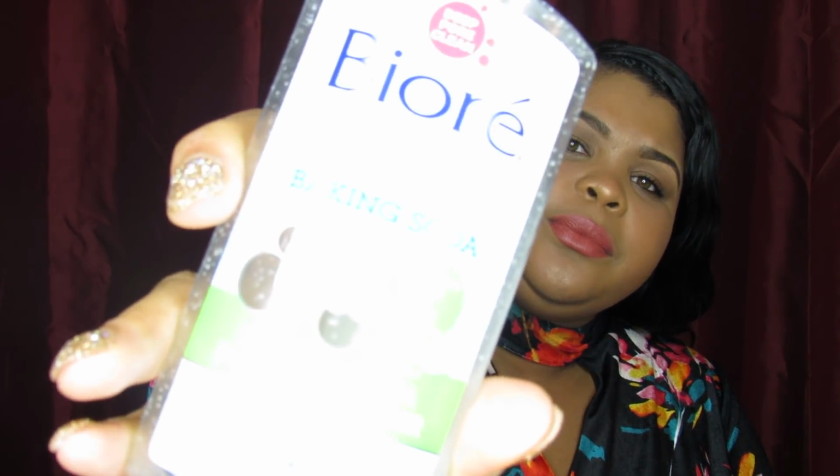So I use two different types of face washes. The first one that I do use is Biore. This is what I use, and it is the pore cleaner. Because I wear makeup, I do like to make sure I get a deep cleanse and keep my pores as small as possible. It's really inexpensive. It's like $3 or $4.